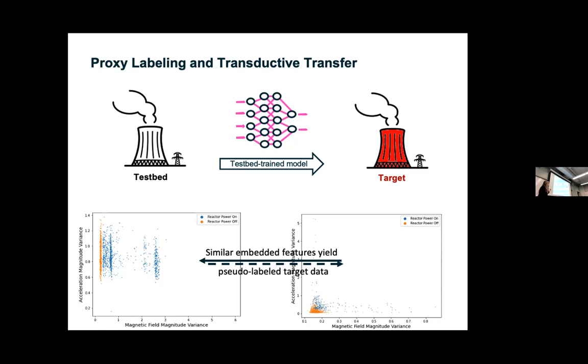The distributions are very different. It seems odd that this would work, but it does, and we've shown it not just in the binary case, but we're currently working on a multi-class case as well. And it's not perfect. We've got a proxy labeling accuracy of around 88%. So we take these proxy labels, so we have labels on a facility that we have no access to.